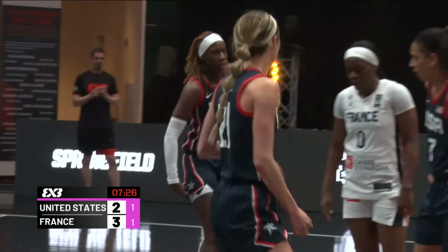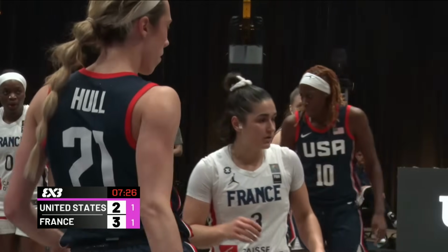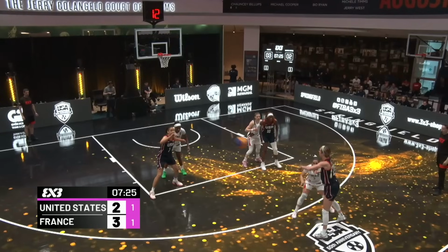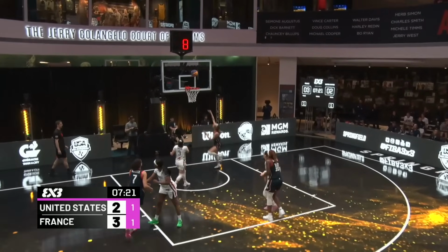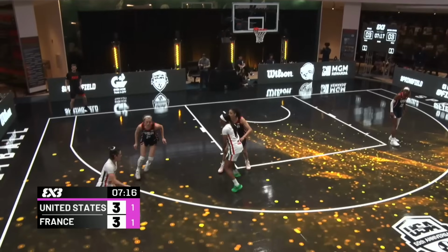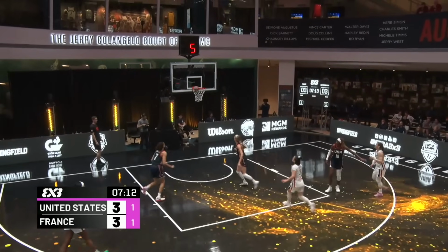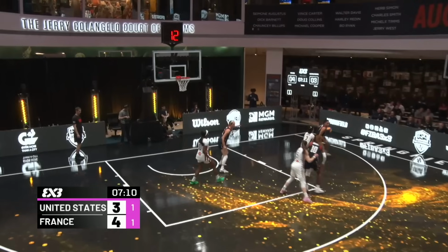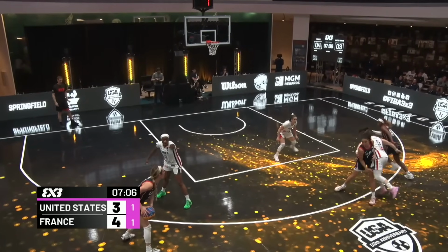So neither team kind of showing the offensive prowess they showed in their first game. Although France did win in the only game that didn't go to the full 21 so far, as Hull gets the bucket. We're tied at 3. Her first field goal, she scored 2. Limousin, yes. 3 of the 4 French baskets belong to Hortense.